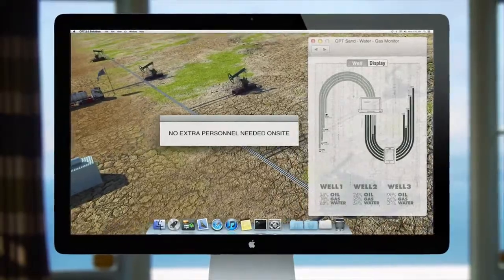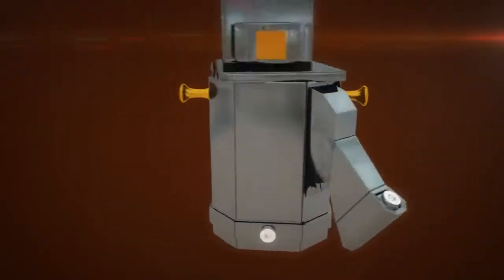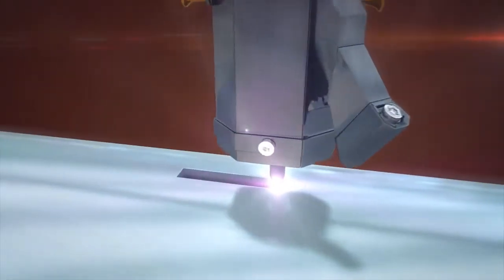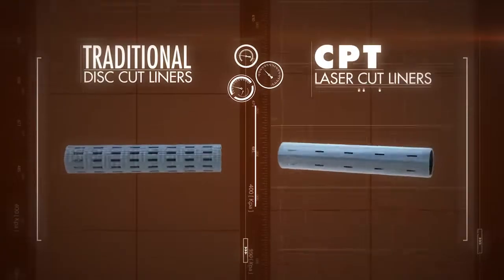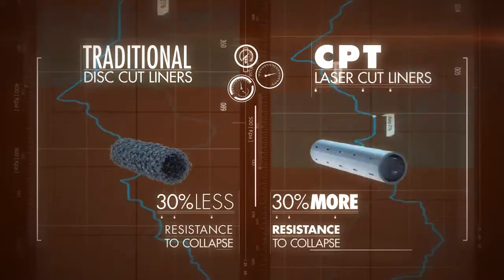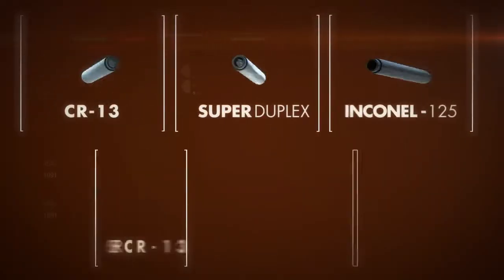personnel on site. Our high-precision lasers are each worth millions of dollars and are managed by software tools that ensure the highest performance. Why high-precision lasers? They prevent collapse by maintaining the tube's original mechanical properties. This is key for deeper or higher pressured wells. The choices of metal are far greater.